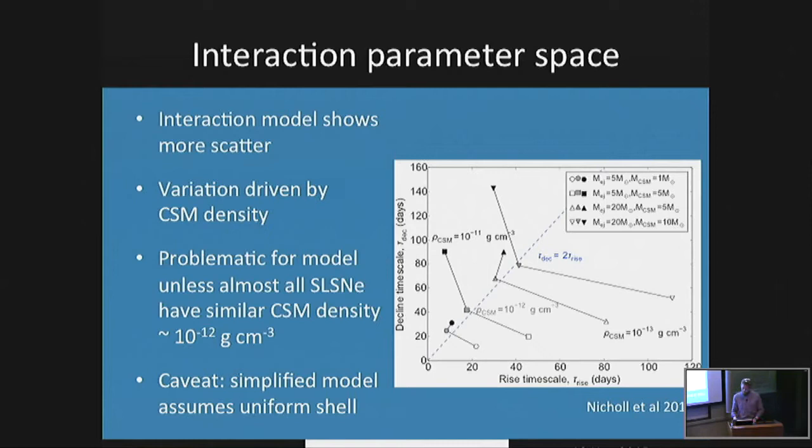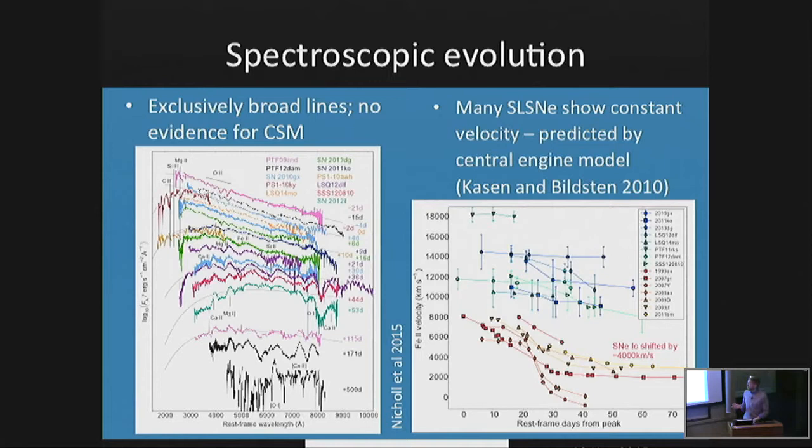So we've also compiled all the spectra for these same events. Here's a montage of some of them. We looked at the spectra of all these events as they evolve in time. And at no point in time for any object do we see any evidence of slow-moving material. We see exclusively broad lines in all of these objects. So that's another point in my mind against the interaction model. It's hard to see how you would hide the narrow lines in all cases.